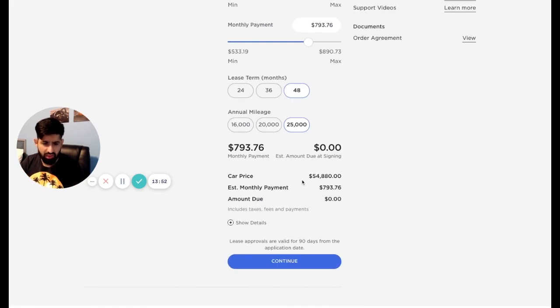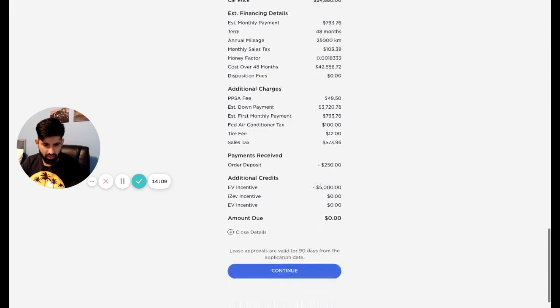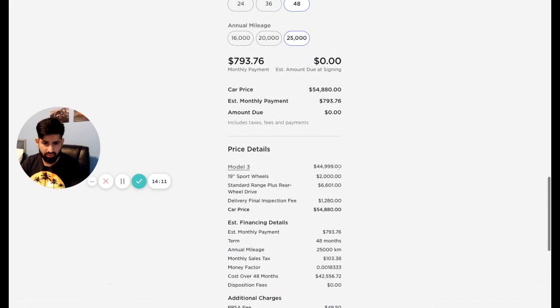So car price, same number here. Monthly payments, as you can see over here, amount due $0. Imagine that you can walk in the Tesla dealership and not pay a single dollar, and then they'll just give you a vehicle. So I guess the first payment will be due... let's see when. Okay, let's go from the top.